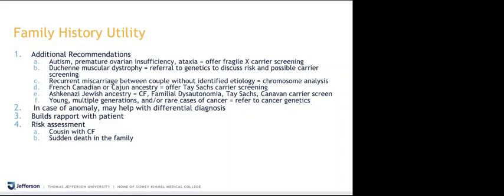So if somebody had a family member with cystic fibrosis, well, you now know that that patient is not at the population risk to be a carrier for cystic fibrosis. Now they are at a higher risk to be a carrier given that family history. So you know that maybe there's a little bit more reason to be offering that cystic fibrosis carrier screening test, or yet another reason to present to your patient.